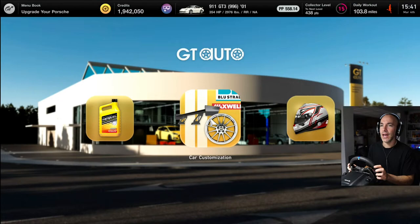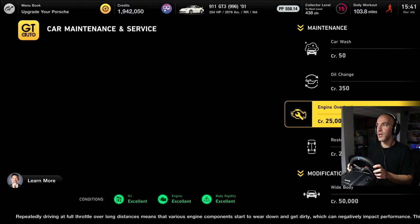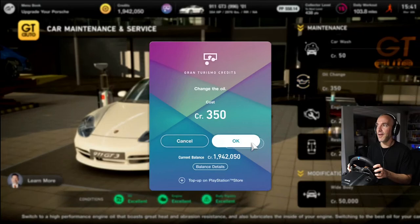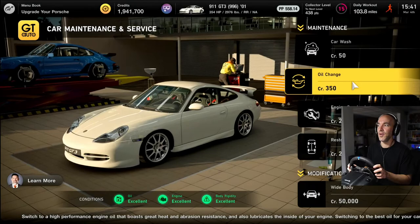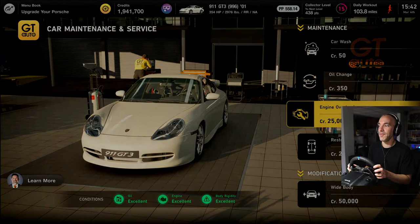There used to be a thing in Gran Turismo 2 where you could do the car wash and oil change, and it would increase the power of your car. Let's see if it still works. Their little animations are pretty darn cheesy, though. I don't know if it did anything or not. I'm not going to bother with the car wash, because we're just going to be stripping the paint off anyway.